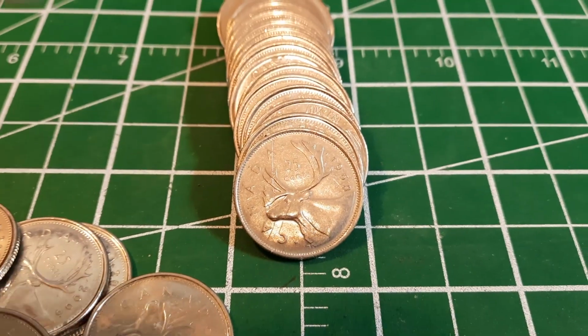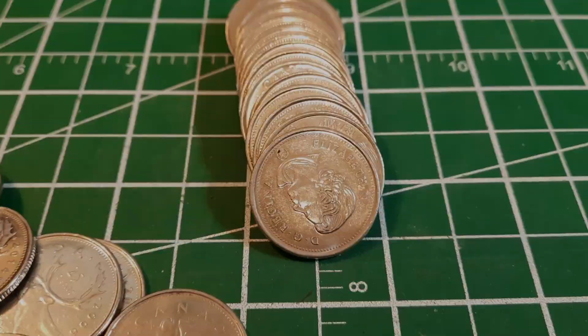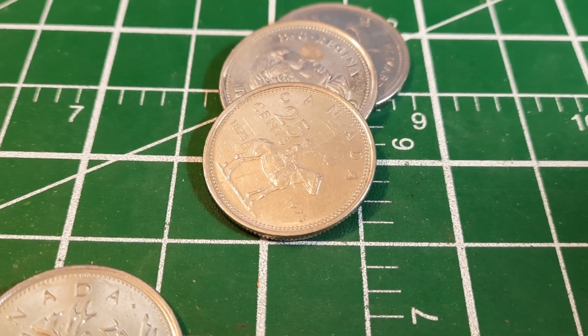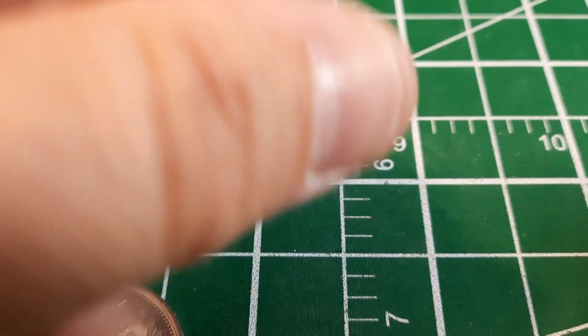Same roll, we got another 1968, so we got another one we need to test, and that is just the nickel version. Same roll, and we've got a 1973 Mountie Commemorative. I don't think we're going to find 360 plus of them like we did last time, but we can at least take a look at this one here.